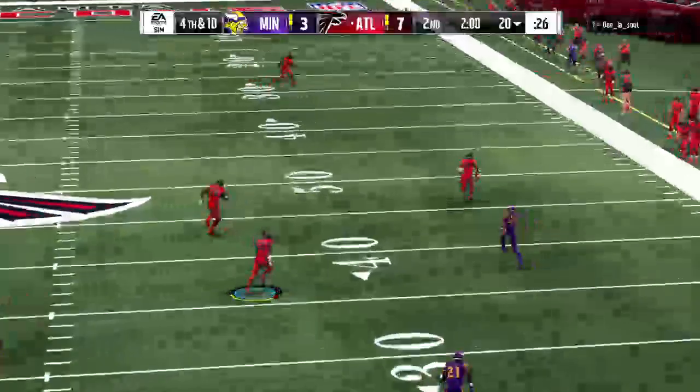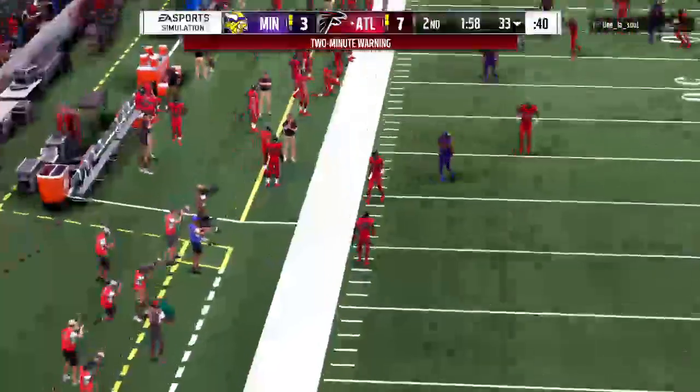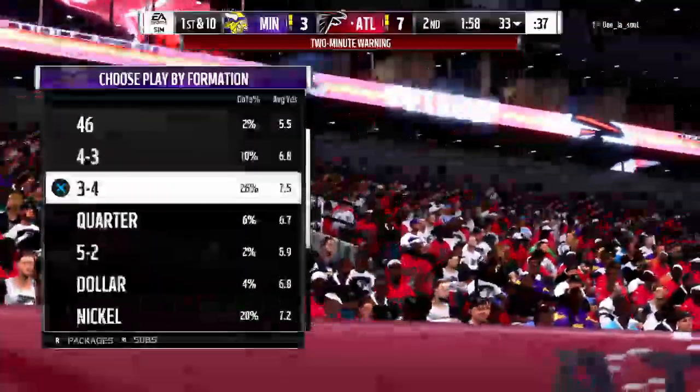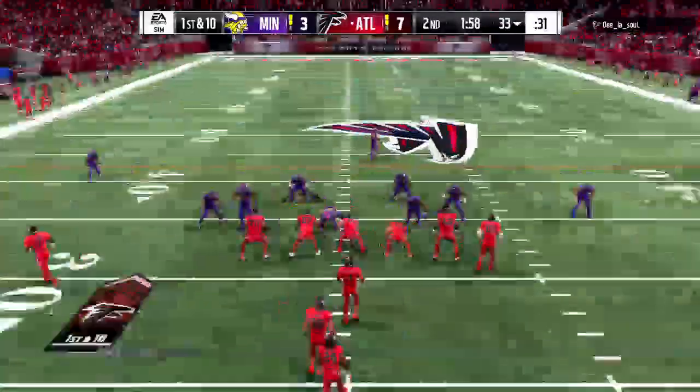His first punt, 45 yards. This looks good as well. And the punt over the side in the air, and the spot will be inside the 35. 1:58 to go in this first half of play. We're back to Atlanta right after this timeout.